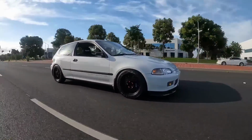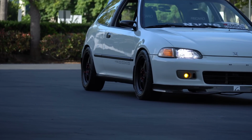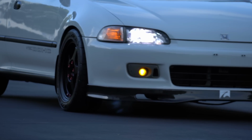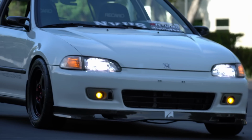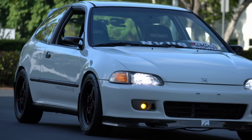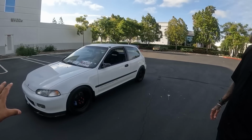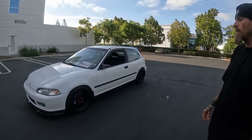Finally got the chance to own one. I've owned a 2000 Honda Civic Coupe. I have a 1999 Honda Civic hatchback with a fully built B20 VTEC, all motor. Came up in the era with the EGs and the EKs, and you automatically gravitated towards the EG. Yes. How did we come by and stumble upon this EG?